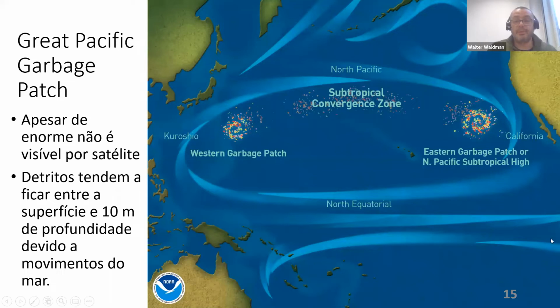So we have this concentration of plastics that floats in the Pacific because of the gyres. This is the main gyre between the west coast of North America and Asia. And these macroplastics, it's not an island, okay? It's just floating. We call it an island, but nobody can walk there, but it's huge.